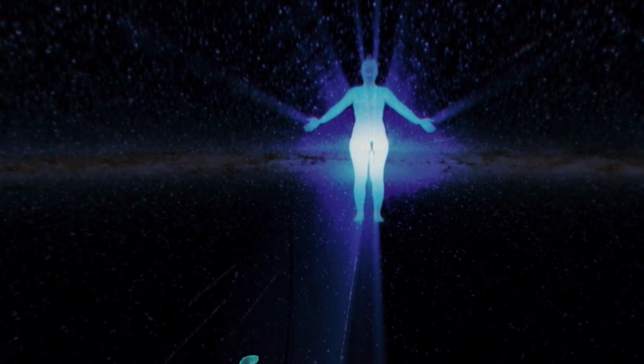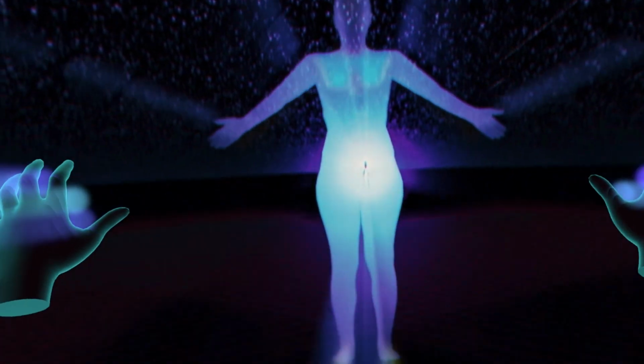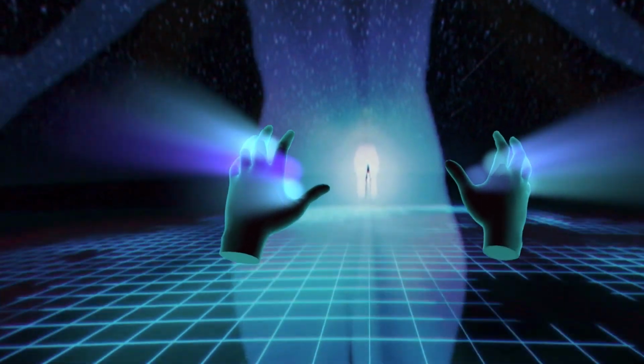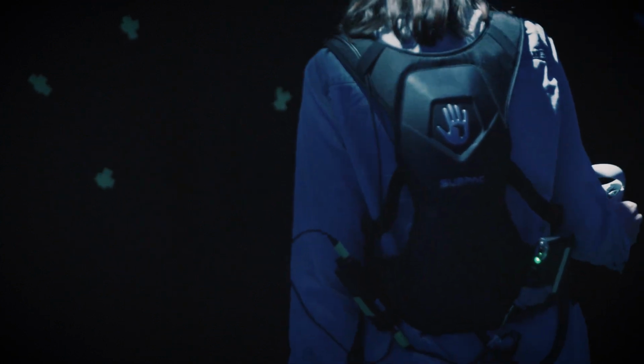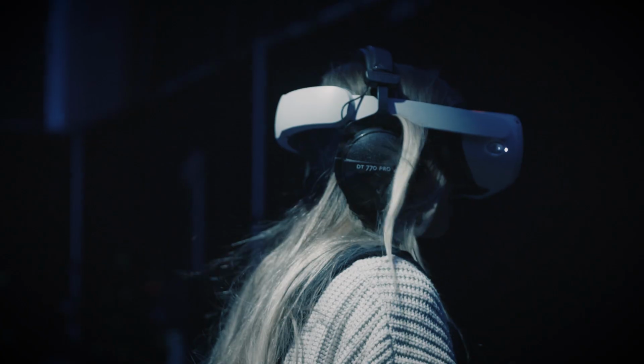Haptics is all of the things you don't see or hear in VR. Things like touch, vibrations, wind, for example. Most people still haven't experienced VR, and so things that help them to engage with that, rather than worrying about the headset or the controllers, are quite useful.